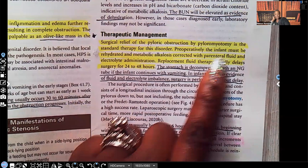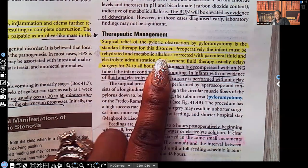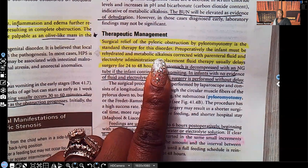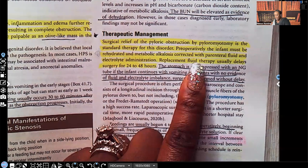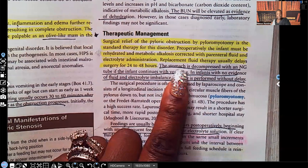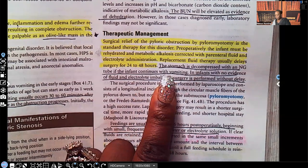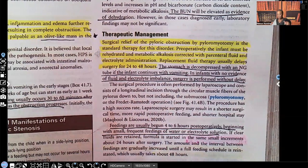Preoperatively, the infant must be rehydrated, because remember, they're vomiting a lot. They're going through dehydration because they're losing all the fluid. So they're going to need to be rehydrated, and metabolic alkalosis is going to be corrected. Why are they metabolic alkalosis? Again, they're losing all the hydrochloric acid that was in their stomach from the vomiting. They'll get parenteral fluids, replacement fluid therapy, usually delay surgery about 24 to 48 hours. The stomach is decompressed with an NG tube if the infant continues with vomiting. In infants with no evidence of fluid electrolyte imbalance, they're going to do the surgery right away.